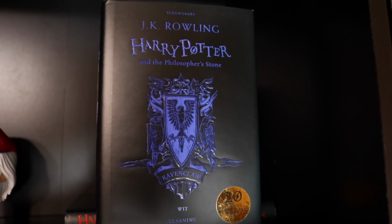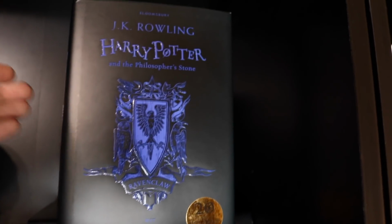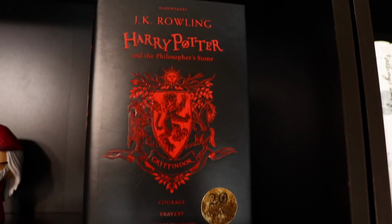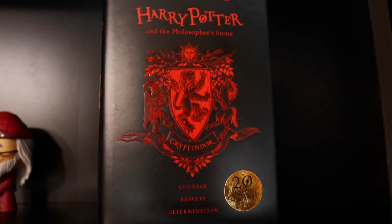And then there's Ravenclaw with the blue and black on the cover with its motto at the very bottom there, and this book also has the bronze and blue sprayed edges on its pages. And then the last one is Gryffindor with its magnificent red crimson colors on the black cover, and it has the red and gold sprayed edges on its pages as well, which I think look really nice.